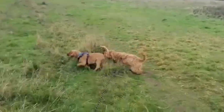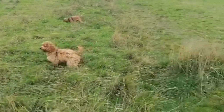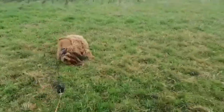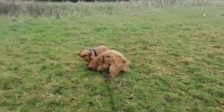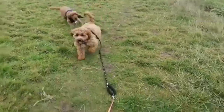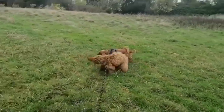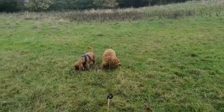But the reason I've included this one is that they also have a really nice conversation between the two of them, where they'll play for a few minutes, and then if one of them decides he's had enough, they'll separate really nicely. And they use something called displacement behaviours for this. So you see them wrestling, you see them having fun, and then every now and again, usually Cooper will break away and sniff something. And Barney immediately goes, "Oh, okay, we've stopped." And they'll trot along side by side, sniffing things for a minute, and then one of them will ask to play again, and they'll regroup and they'll play.